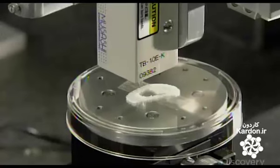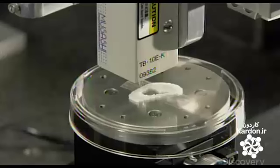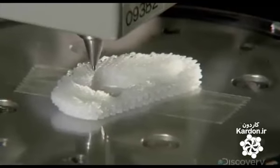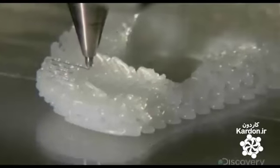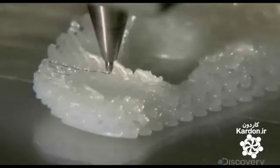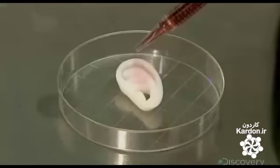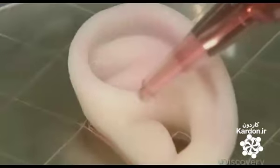Meanwhile, a computer-controlled machine builds the mold of the ear. It layers synthetic polymer to produce an authentic-looking shape. This process takes about 5 hours. In the meantime, the microscopic cells have multiplied 20 times. The scientist drips them onto the completed mold, where they continue to grow.